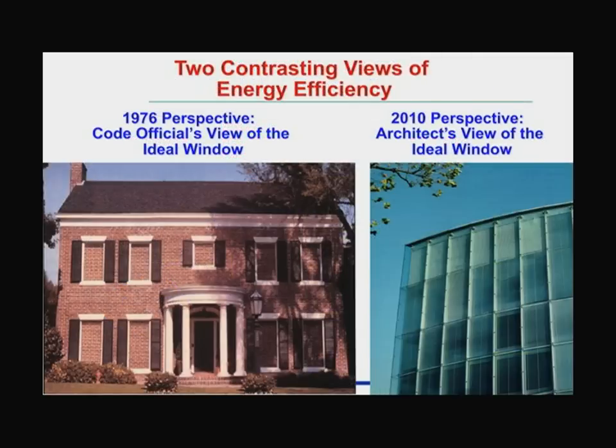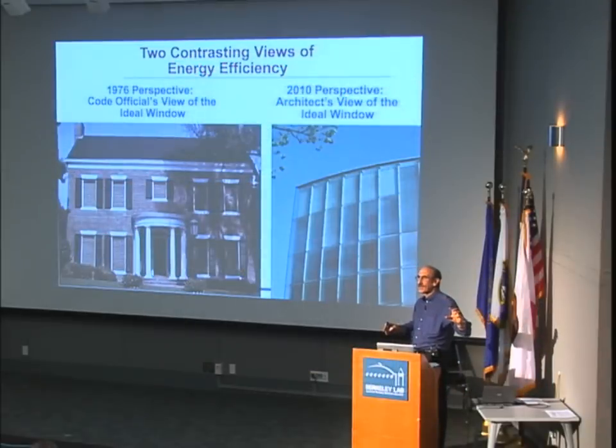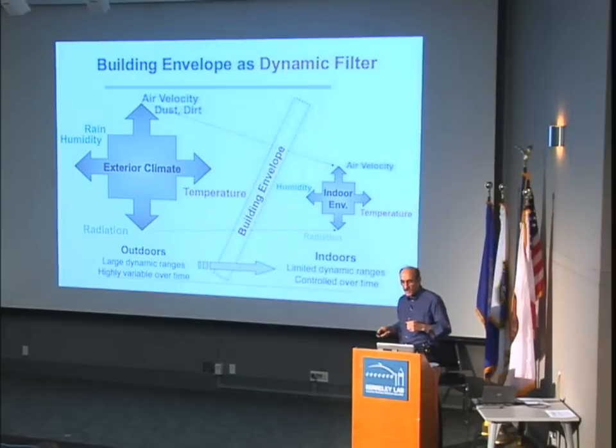So this is actually a slide from a long time ago, sort of 1970s. The code guy said, well, windows leak lots of heat. Don't use them. I mean, this is what the slide was intended to say. If you turn the clock ahead and look at what architects do, this is an all-glass building, happens to be one in Europe. And so here are the polar opposites. Either don't use them because they're lousy, or they're the way to save energy and make buildings energy efficient. And as always, the truth lies somewhere between.